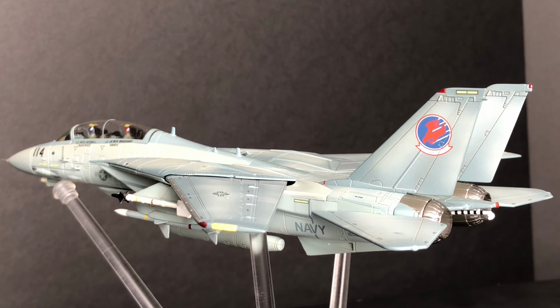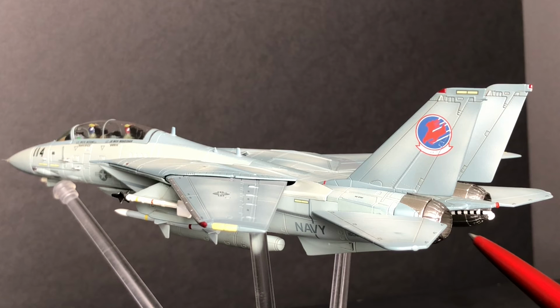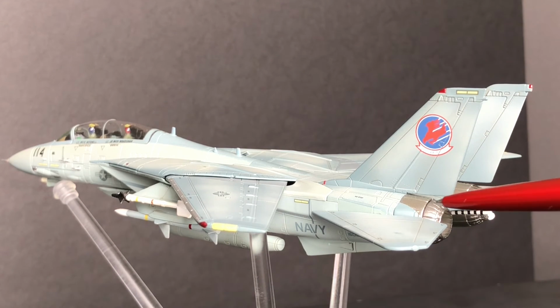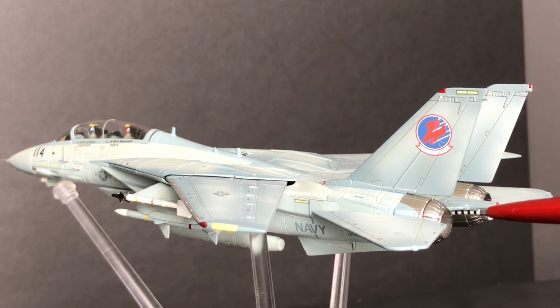So on that note, we'll shift to the afterburners. So when you look back here, these are actually the afterburners in the full open position, which kind of surprised me, because when you look at the Century Wings F-14, you'll notice that the afterburner pedals are much closer to the fuselage than what you see here on the Calibre.